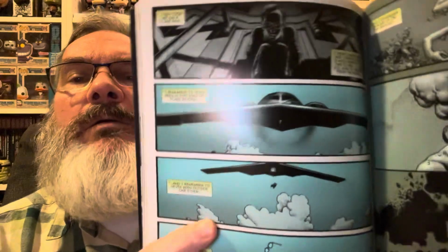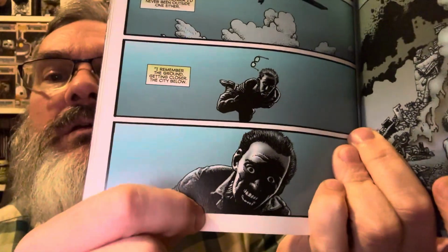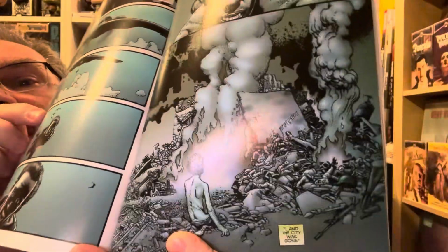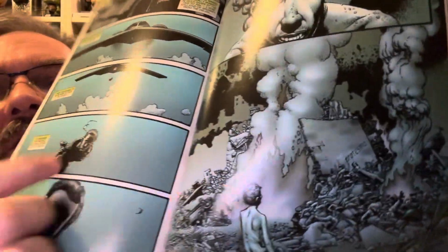This story really is a story about Doc Samson and Banner. So Banner is trying to live with the fact that he's a walking time bomb that even in this comic, the military used as a weapon. So for example, in this scene, Banner's recounting how the military just dropped him from a plane. And the next thing that he remembers is he wakes up and he's surrounded by devastation and bodies.